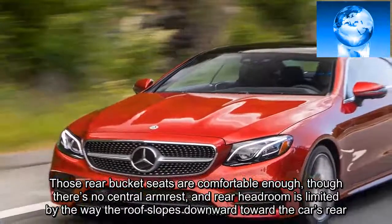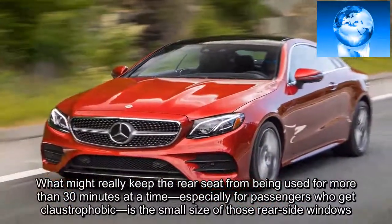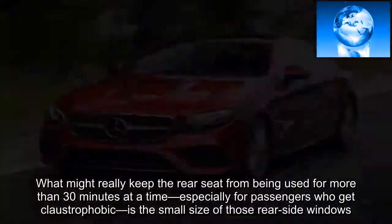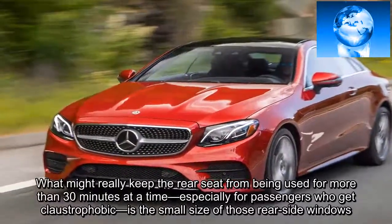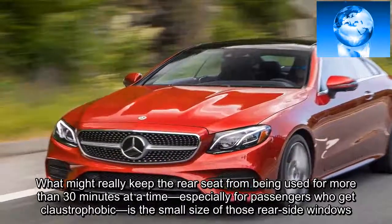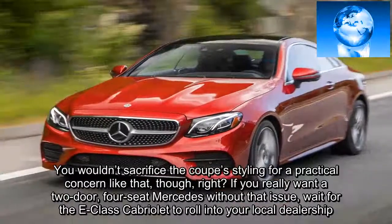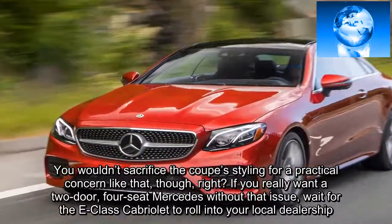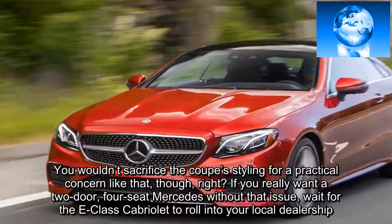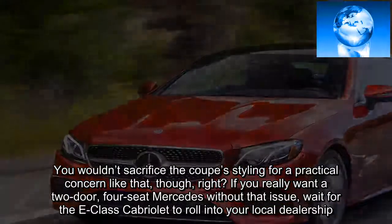What might really keep the rear seat from being used for more than 30 minutes at a time, especially for passengers who get claustrophobic, is the small size of those rear side windows. You wouldn't sacrifice the coupe's styling for a practical concern like that, though, right? If you really want a two-door, four-seat Mercedes without that issue, wait for the E-Class Cabriolet to roll into your local dealership.